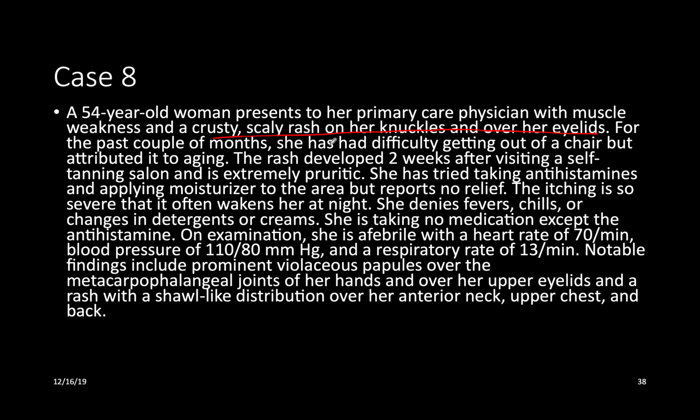So for a couple of months, she's had difficulty getting out of a chair, but attributed it to aging. The rash developed 2 weeks after visiting a self-tanning salon and is extremely pruritic, itchy. She has tried taking antihistamines and applying moisturizer, but reports no relief. The itching is so severe, it wakes her at night. She denies fevers, chills, changes in detergents or creams. She's taking no medication except for the antihistamine.